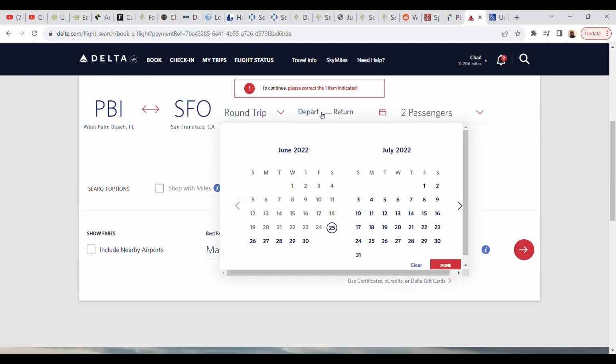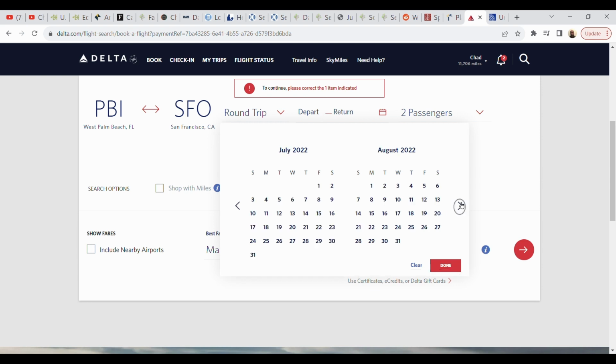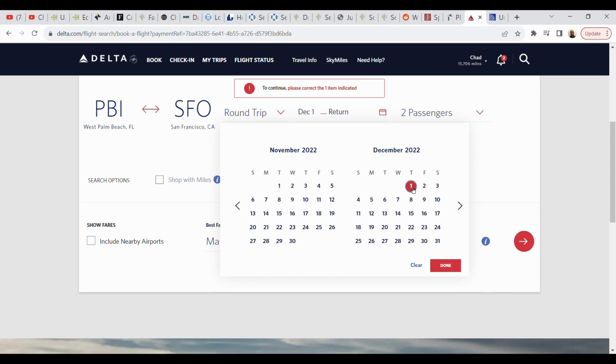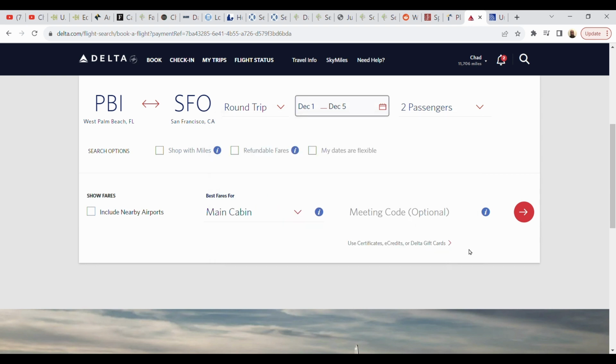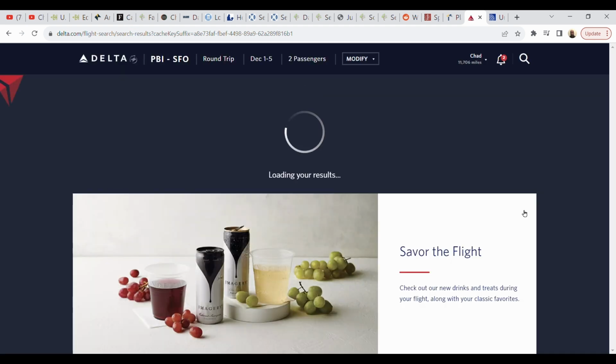But the Delta page likes to reset everything. So we have our origination and our departure, round trip is set, but we need to go ahead and put the dates of the flight back in, both departure and arrival. So I'm clicking a little faster now, like I've used a computer before. I want the 1st to the 5th. Okay, everything else looks good. So then we click through here, get our little loading screen because we want to savor the flight and la-di-da.